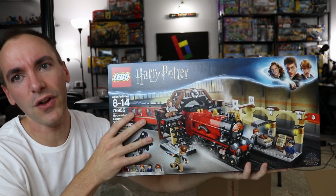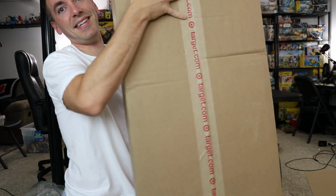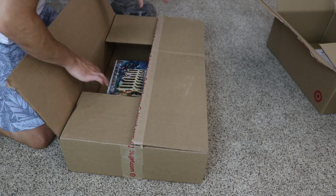So now I have $10 to spend and I got this for the same price as it was everywhere else. So definitely a solid first pickup, but what's in this box here? You're about to find out. Let's play the leave your guess in the comments game, or not.